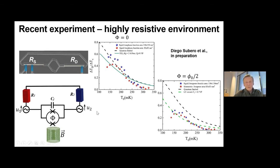Recent experiments, which are in fact still very much ongoing, are shown here. So we are repeating essentially the same experiment, but now in the system where these two resistors, in the earlier experiments, were made quite small, and then this LC model with the chosen junction worked very well. But the idea is that when you make a very resistive environment here, we go from a few ohms up to tens of kilo ohms here.